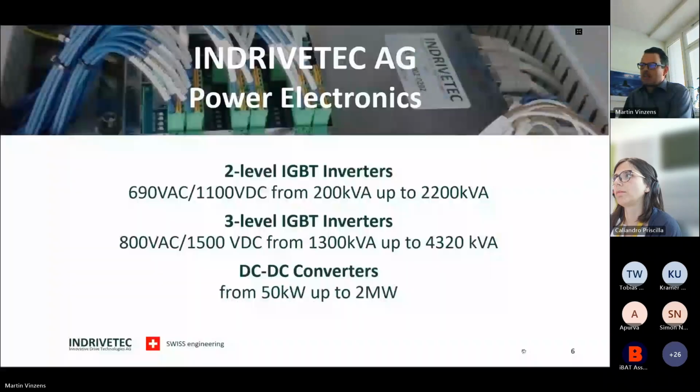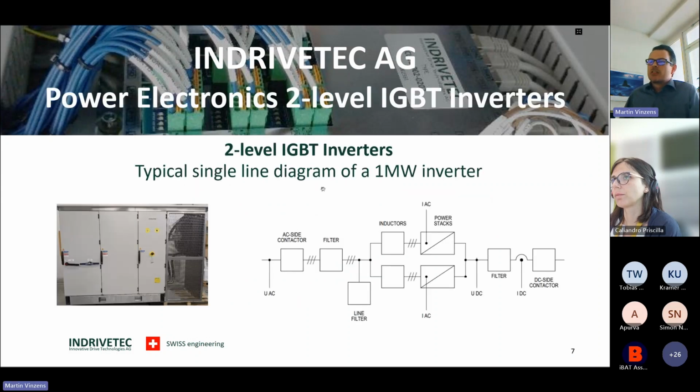So back to power electronics: 2-level inverters, 3-level inverters, and DC-DC. 2-level up to 1100 volt, 3-level up to 1500 volt DC. We now go into more detail for each one. On the 2-level technology, based on IGBTs, that's our own product as well. They're typically built into battery inverters from 300 kilowatt up to 2 megawatt per device.